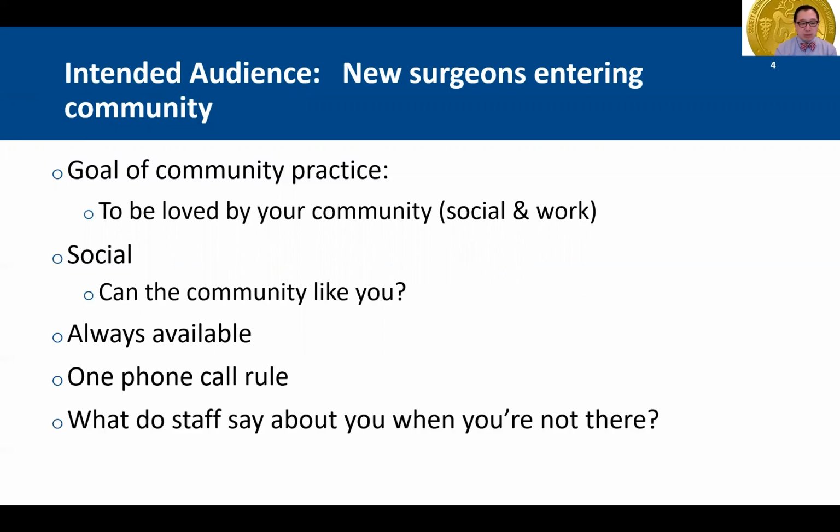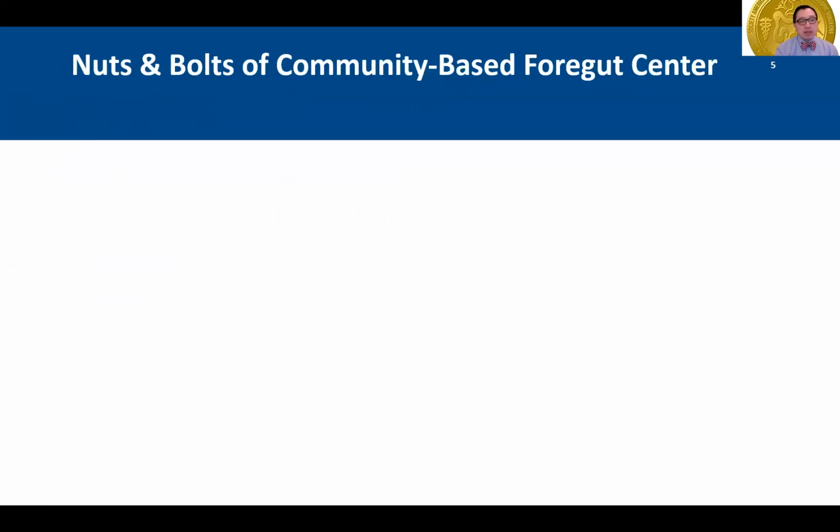And the last thing is, what do staff say about you when you're not there? They are probably one of your biggest referral sources because they're going to go around town and around the supermarkets and talk about this doctor who fixed my hiatal hernia. These are the nuts and bolts of a community-based Foregut Center.